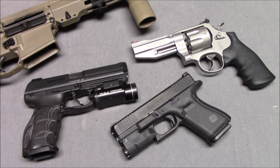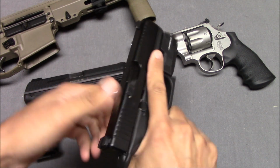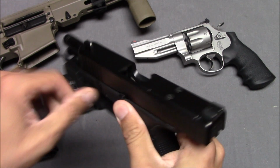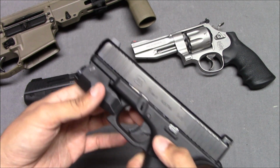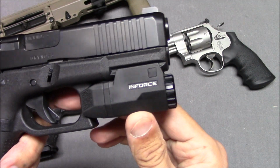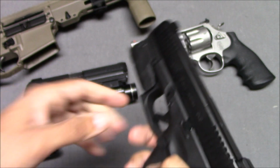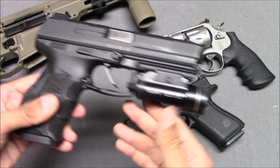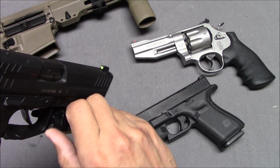If you've watched any of my videos, you know I'm a handgun guy. So my go-to is going to be some kind of 9mm compact, like this striker-fired Glock 19, using some kind of Inforce light that I think people like to make fun of, although it's always worked well for me. Or something like a full-size P30L with the TLR1 weapon light, which is not working.